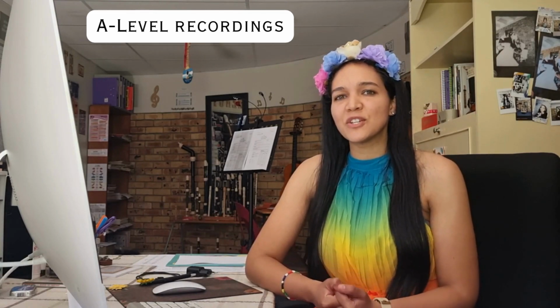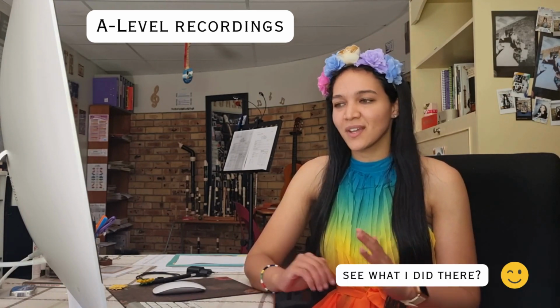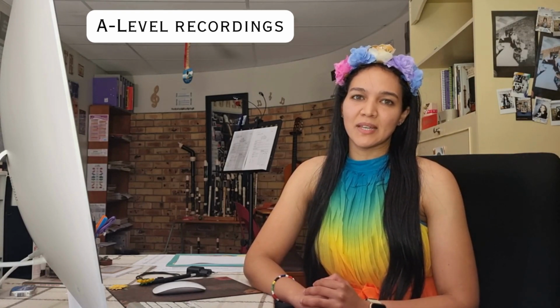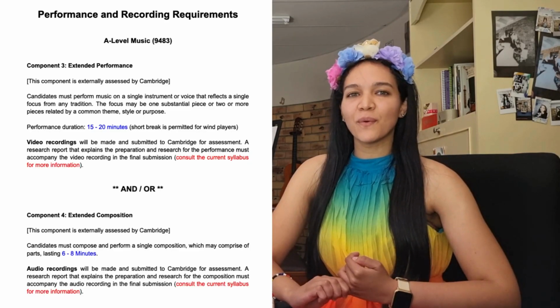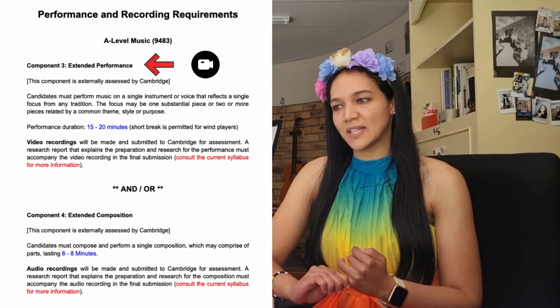Your performance duration has to be between 15 and 20 minutes long, and a short break is permitted, especially for wind players. So you're allowed to have your water there on stage, you can drink it, but there mustn't be any editing in your videos. On that note, it'll have to be video recordings submitted to Cambridge once again, as with AS levels. Video recordings will be made of your performance, and that'll be submitted to Cambridge for assessment.